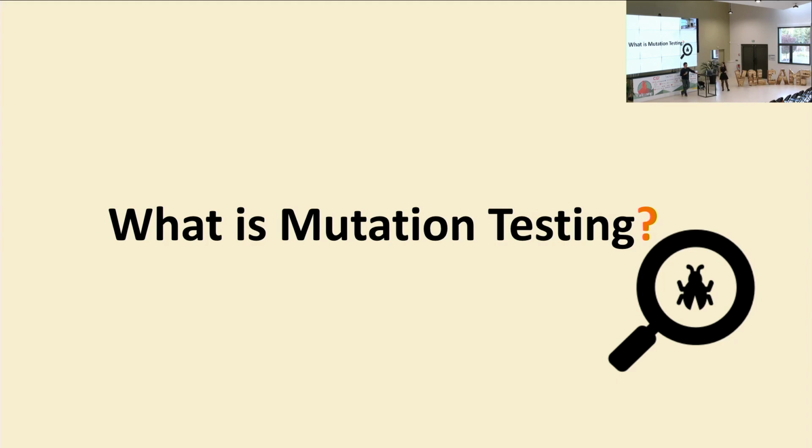Historically speaking, the first time this concept appeared was in 1971 by a student named Richard Lipton, and the first implementation of a mutation testing tool was actually the PhD work of a student at Yale University in 1980. So as I said, the main idea behind that is to measure how efficient our test suite is today. Is it capable of testing and covering all the edge cases? Are there any hidden bugs? And so on. And that's why we need mutation testing.